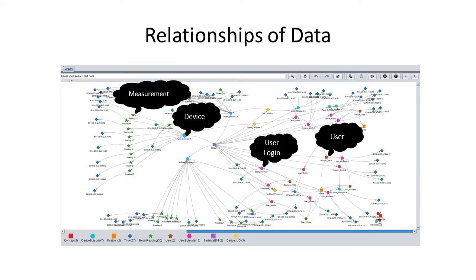And essentially you can look at this, but what's in this data model? Well, you now have the measurement that's coming from the device. You have the device. You have the patient, because it's a single patient. You have the user. You actually have when the user logged in and out. So what kind of information does this give you?